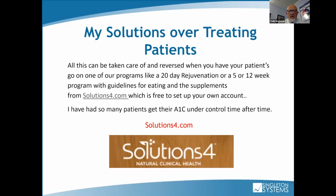All this can be taken care of and reversed when your patients go on one of my programs I've done, like a 20-day rejuvenation, or a 5 or 12-week program with guidelines for eating and supplements. This is not only going to help with pain, weight loss, neuropathy, just feeling better. So that way you're the hero to your patients. You're the one that's like, my gosh, I go to this doctor, he has everything. He takes care of my needs. Yeah, I went in for pain, but now he's taking care of my health. I'm losing weight. I feel better. I don't have any numbness, tingling anymore. I mean, all these things.